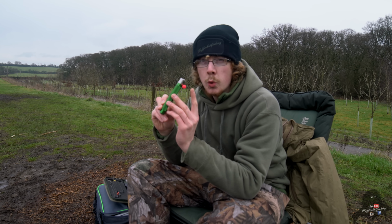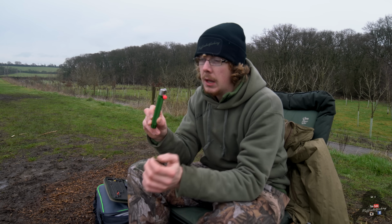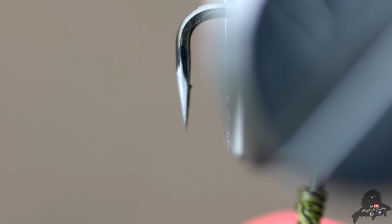I've been in the swim about half an hour now, and no touches on either rod. Another one of the things that's been doing well up here recently apparently is very small high-vis pop-ups. So I've got a little one on a really, really simple rig here. I'm just about to sharpen up the hook because I'm getting a bit anal about my hook sharpening, and I want to make sure that I'm getting those bites and nailing the fish every time.